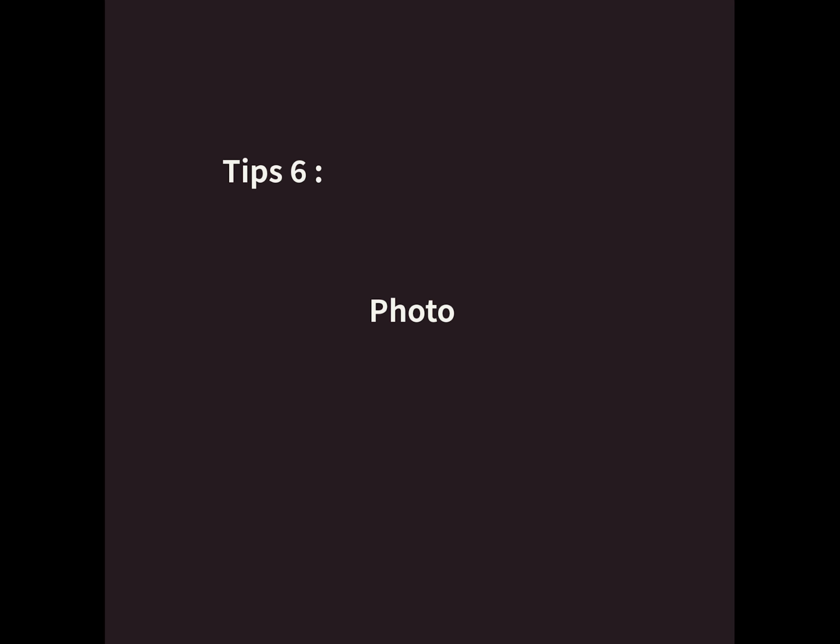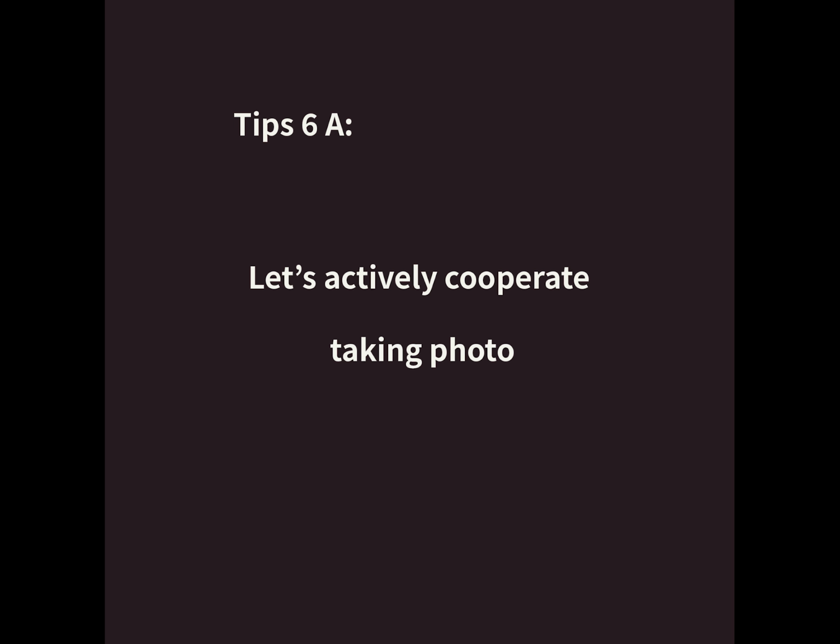Tip 6. Photo. Photos are a great way to preserve memories. Be willing to cooperate in taking photos for guests.